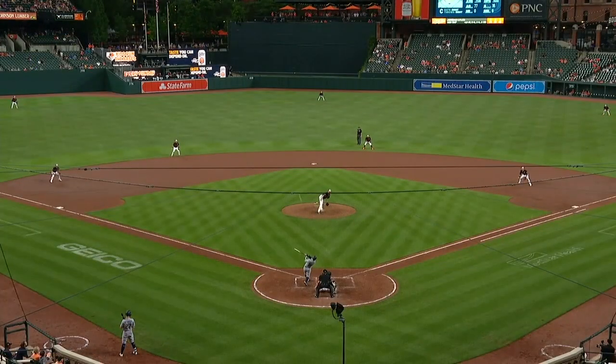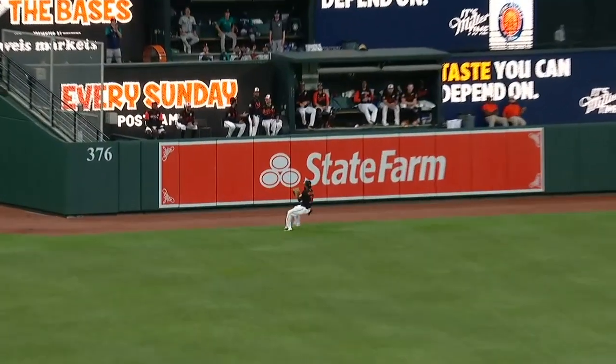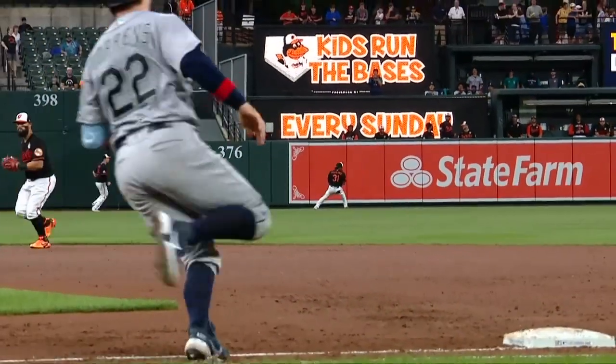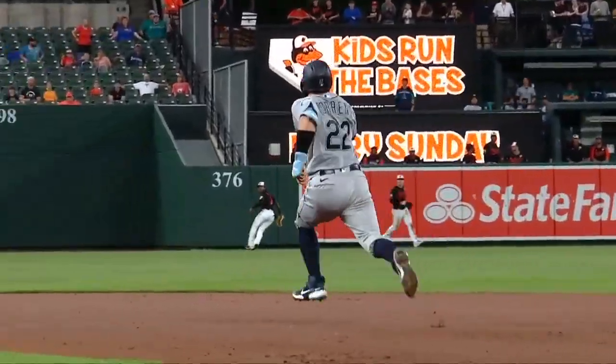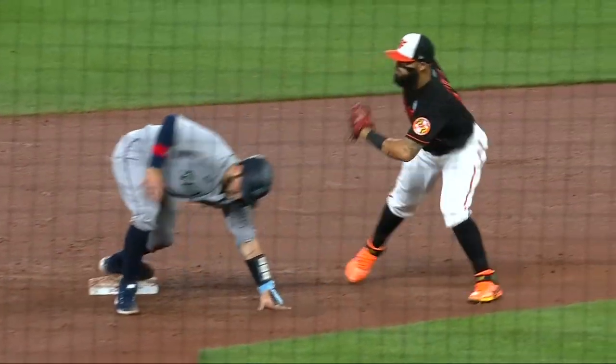So here's a hanging slider. It's whacked into left field. You're not going to catch it. But how quickly do you get it? Let's put the brakes on. Check this throw. Yeah. All the time in the world. So a double turn that they try to start the game with a triple. You throw them out. Talk about good defense. Here's another assist.